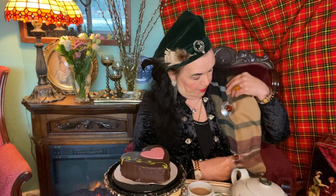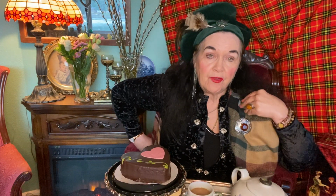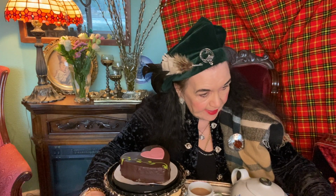Now, I don't know the plaid I'm wearing today, but I put this across my shoulder. This is how they'll wear the pin. The plaid will go across the shoulder. But I'll tell you what I have to show you. It's my hat. My hat is a miracle hat.